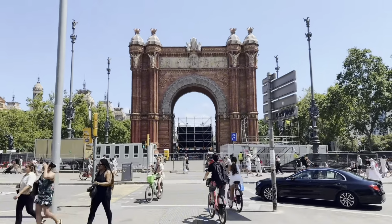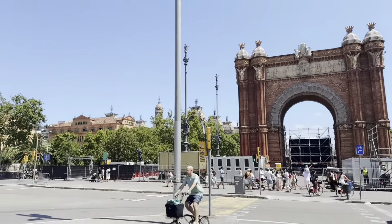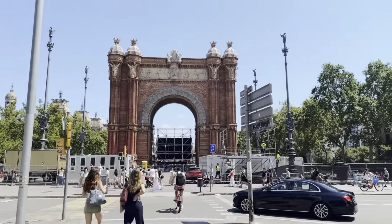And then we came across an Arc de Triomphe, so not the one in Paris, but apparently there is also one here in Barcelona, and they were setting up for a concert, so it was pretty cool.